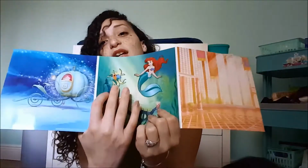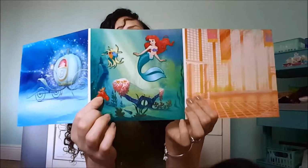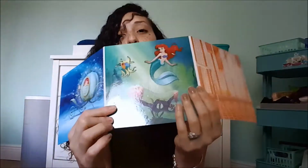So the whole point of this is little removable stickers that you can set on different scenes. Of course, my favorite is the Little Mermaid, so I went ahead and did that one. This is a sticker of Ariel, and then a sticker of swimming, singing fish, and Sebastian. What you do is you just remove the stickers. So for example, I'm going to remove Sebastian. It's made to be removable, so you remove him, and then I'm going to put him here in the Cinderella carriage scene. So you can position them and move them as you wish.